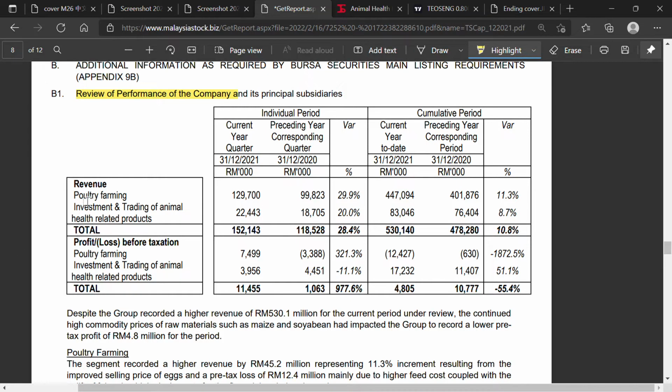Okay, so revenue. Their main core businesses are poultry farming and animal health. You can see that both are doing better compared with last year, with an increment of 30% and 20%. Sorry, this is the increment compared with the same quarter of last year. If you look at the cumulative figures, it's an increment as well, of 11% and 8%.